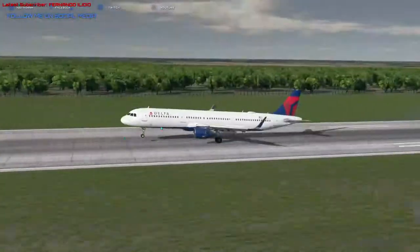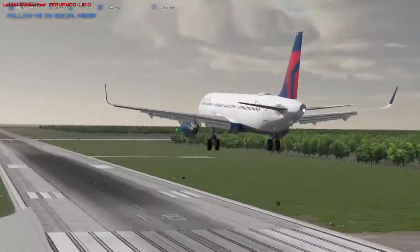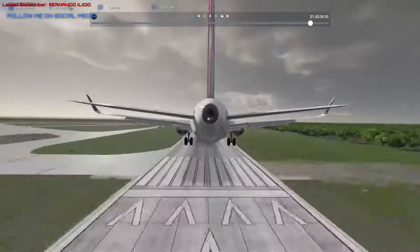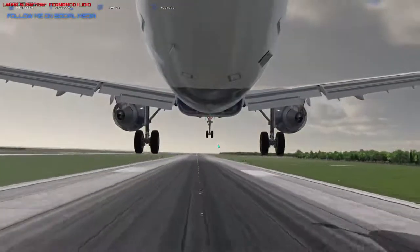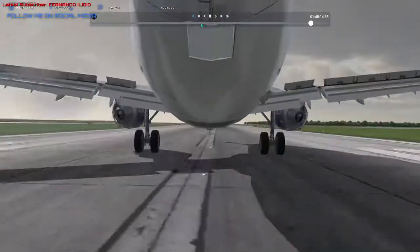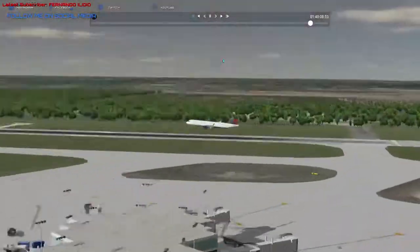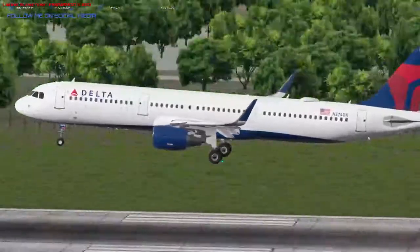Wow! That was pretty good. No unnecessary floats, and it wasn't a slammer. It wasn't a butter. It was not a butter. There you go. Just a nice, positive landing. And center line. That was precision, I know, right? None of these butter landings that you see. There we go. Wow, that looks great. It looks like something you'd watch when plane spotting, you know? Like those continuous descents. They're not floating? Look at that.